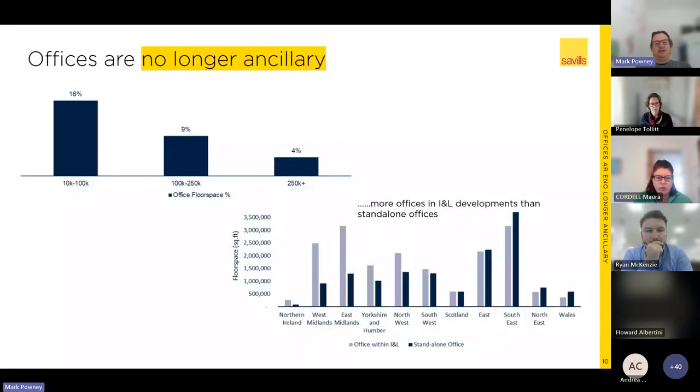And just finishing off about understanding the sector, this is probably not known so much, but in the last 10 years you have had a lot more office co-location within industrial logistics premises. In smaller premises between 10,000 and 100,000 square foot, about 16% of the floor space is now given over to what is becoming A-grade office space. Even in the larger sheds over 250,000 square foot, about 4% of the space is given over to A-grade office space. That's about 10,000 square foot, which is like a town centre office building. That's how big it is.